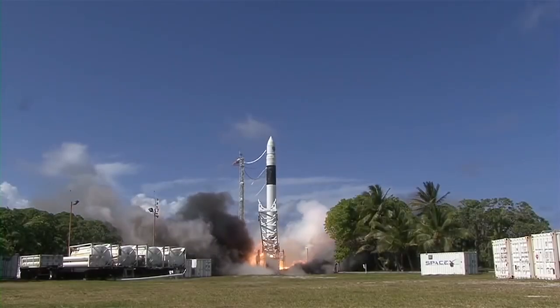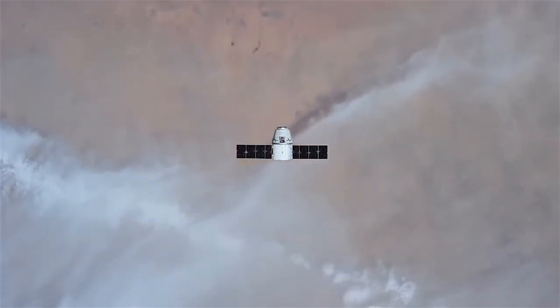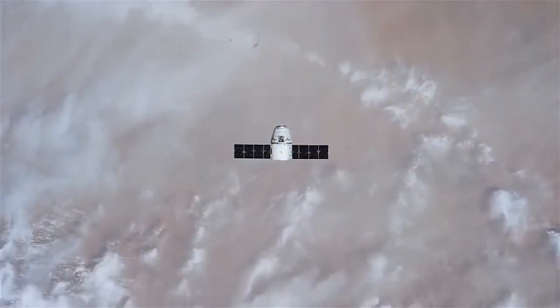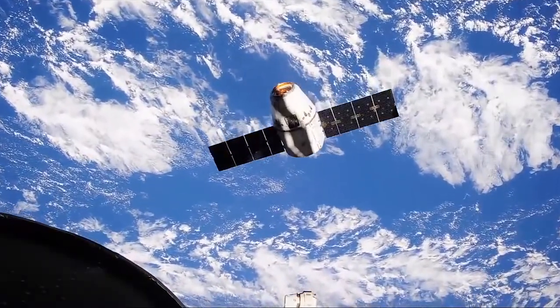NASA is investing financial and technical resources to stimulate efforts within the private sector to develop and demonstrate safe, reliable, and cost-effective cargo and crew space transportation capabilities.